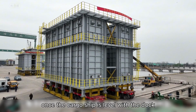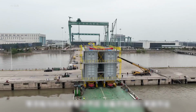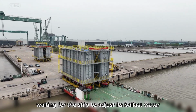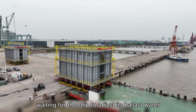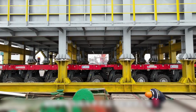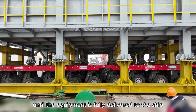Once the cargo ship is level with the dock, the equipment starts to be rolled on board. During the operation, the team has to stop every few meters, waiting for the ship to adjust its ballast water to keep the deck level with the dock before continuing to load. Repeat this step until the equipment is fully delivered to the ship.